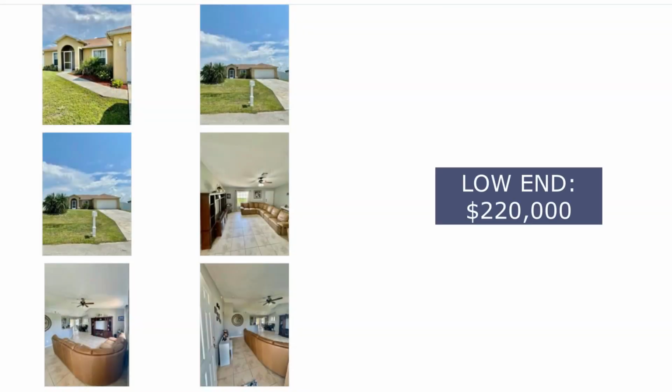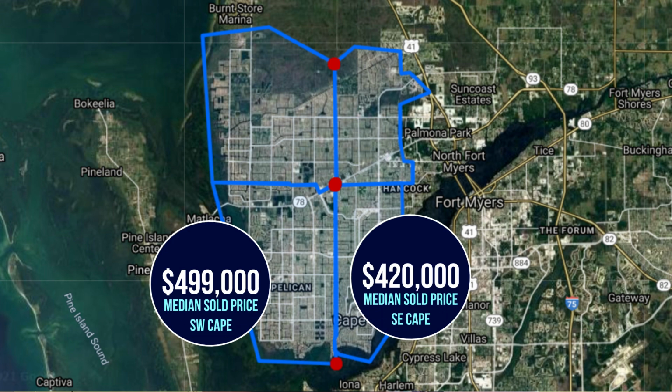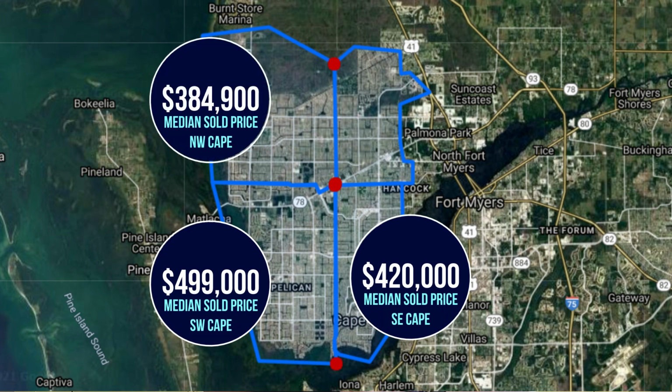Since this area is a little bit more off the beaten path, the area is also going to be a little bit more affordable. But we do have waterfront and we do have new construction, and those can be markers for keeping a home price at a more premium level. So let's talk about what that means at the developing areas. In the last 4 months, home sales have ranged from a smaller home for $220,000 to a custom canal home for $1.7 million. The median price point of a home in the Northwest Cape is still lower than its southern counterparts, clocking in at $384,900.